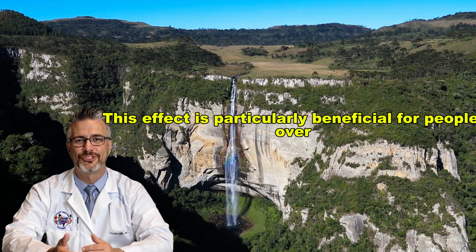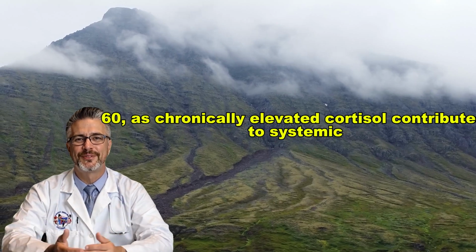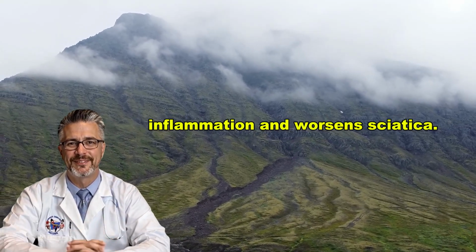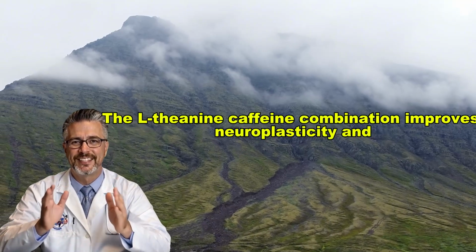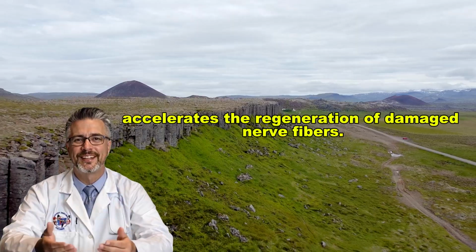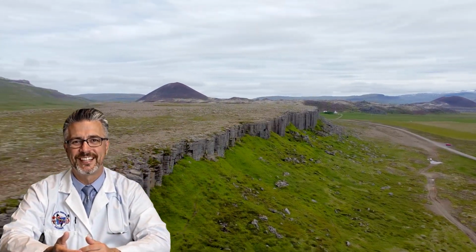This effect is particularly beneficial for people over 60, as chronically elevated cortisol contributes to systemic inflammation and worsens sciatica. The L-theanine caffeine combination improves neuroplasticity and accelerates the regeneration of damaged nerve fibers.